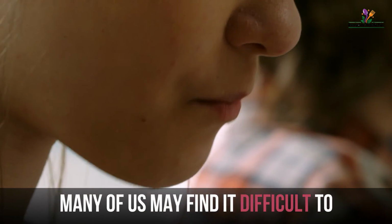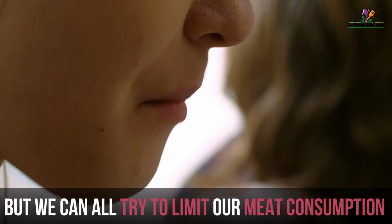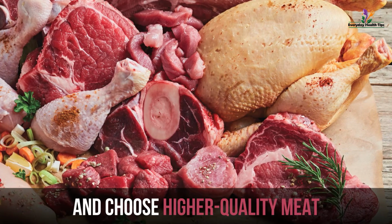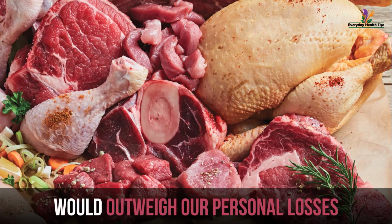Many of us may find it difficult to completely abstain from meat, but we can all try to limit our meat consumption and choose higher quality meat. In the end, the benefits to the planet would outweigh our personal losses.